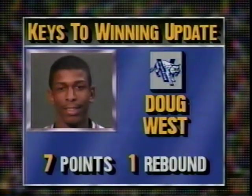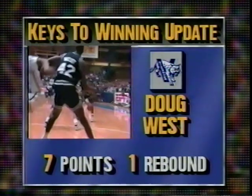First, Doug West. Well, it's low scoring, so 7 points is an adequate number, I think, for Doug West. They've been able to do some things for him. They needed him to take over at a crucial time in the first half. He went inside, posted up, and Kenny Wilson got it to him, so that's key for Roley.